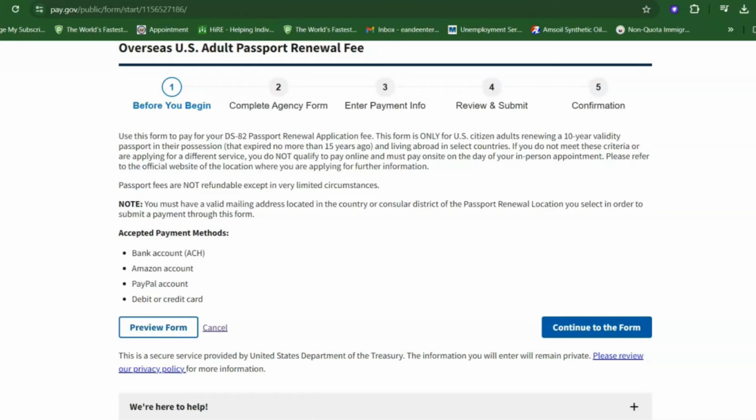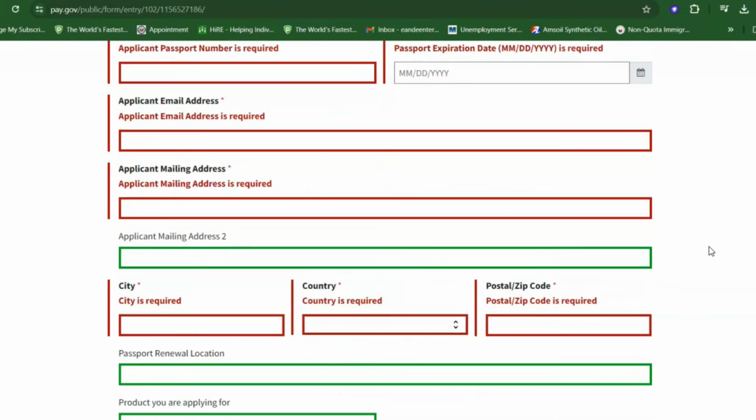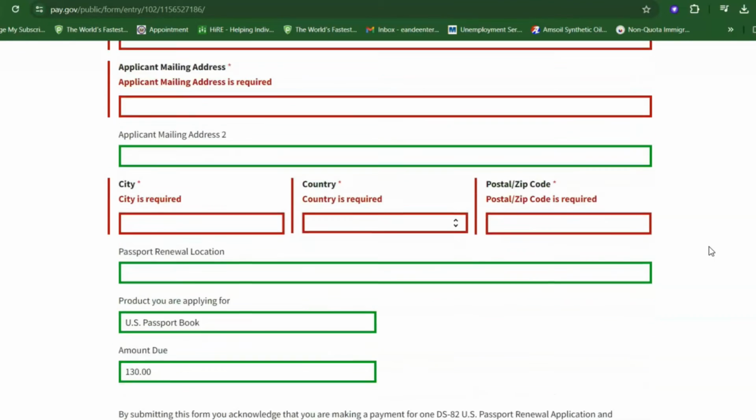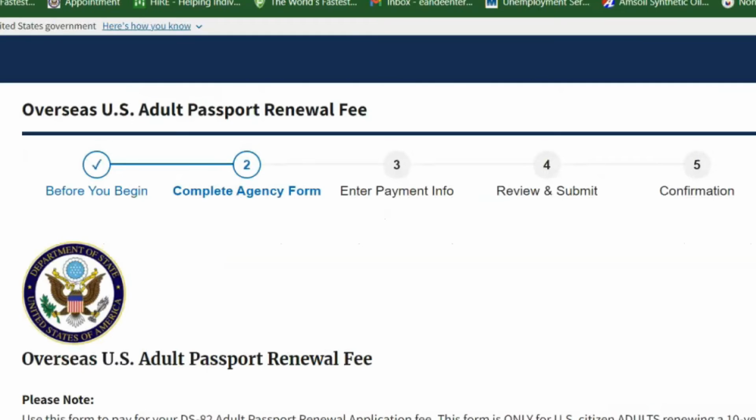So before you begin, this is the note that they put in there. Complete the agency form. You will be taken to the form that you need to fill out when you are paying. As I am showing you guys, fill this out and everything. That's $130. The address, you have to put your address in the Philippines when you are renewing. Then you have to enter your payment information, review and submit.